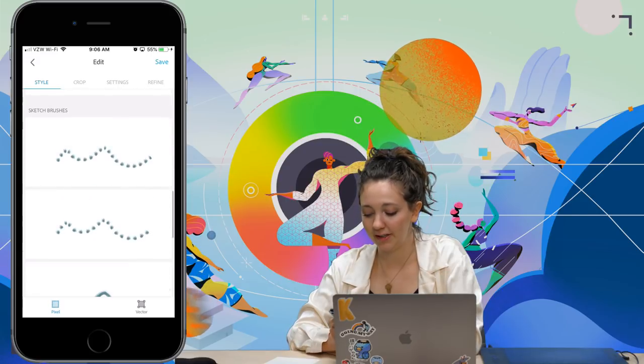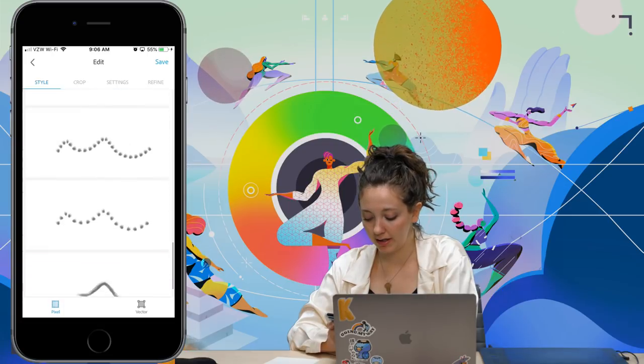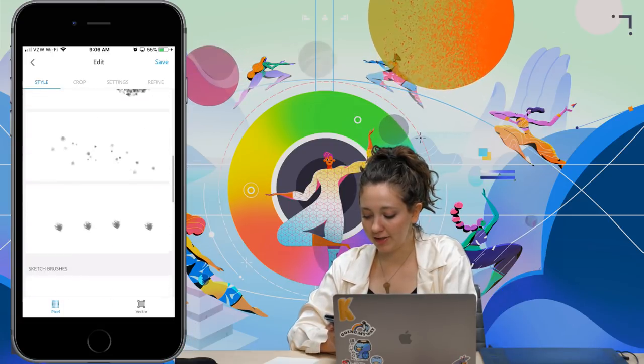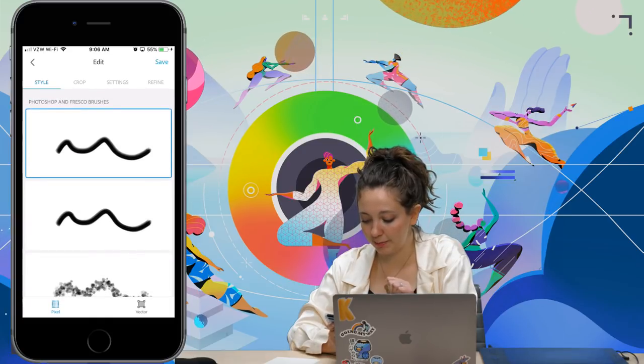He's too powerful. We also have styles for just using Adobe Sketch. So those are these ones. And you can check them all out. So let's use one of these top Photoshop options. I'll just choose the top one.